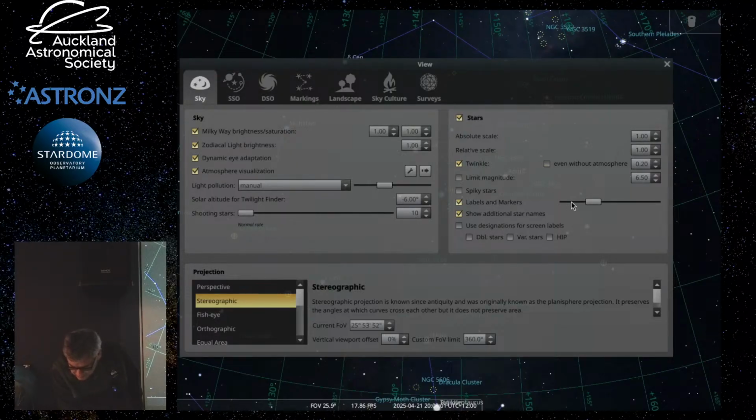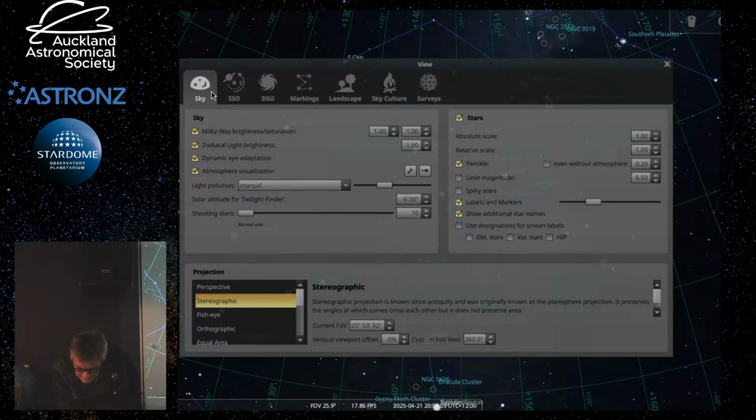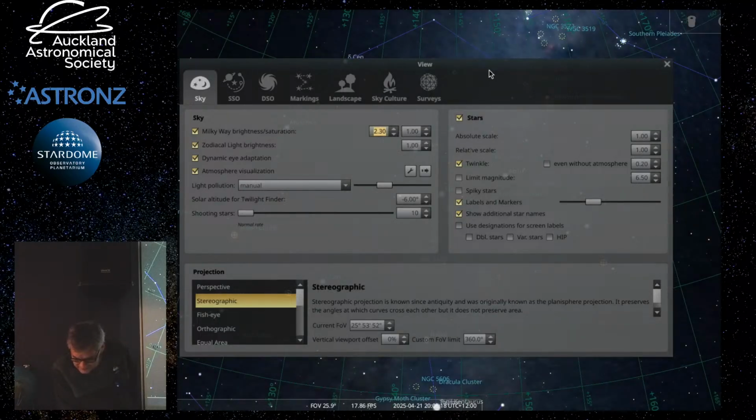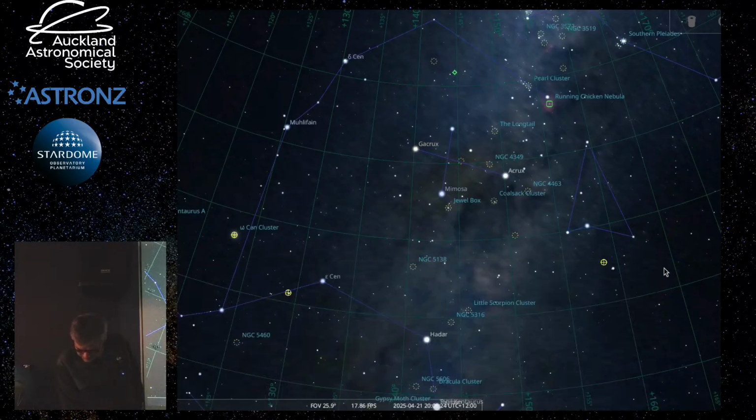I don't know if I can control the brightness overall, but I might be able to somewhere in here. DSO. Oh, under sky. Milky Way brightness on one. Oh, yeah, sorry, I see. Let's try that. Trouble is we can't see it. Oh, yeah, I can see it on here. Oh, that's better. Yeah. Thank you for that.